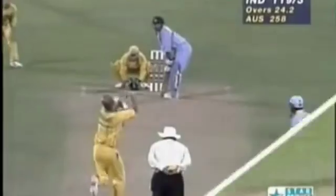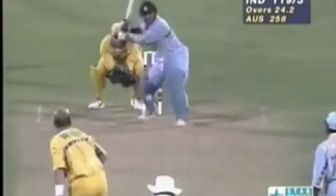A short ball by Warne, and Sachin Tendulkar quick to pounce on that, going right back onto his stumps and pulling it through mid-wicket for 4 runs. His 13th boundary. That's very positive footwork there. Very quickly into position. The ball short, but Tendulkar moving back and across, and therefore finding the entire onside field to play it.